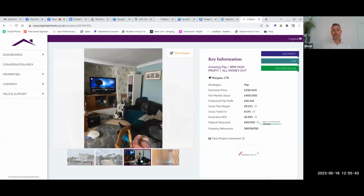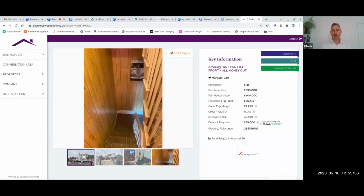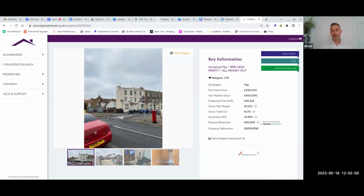There's an underground room. This is where the vendor is, you can see his hand, Michael. That's going to be turned into a cinema room, a games room, or something like that. I didn't put many photos here, but you'll have to get in touch with me so I can send you a video or something.